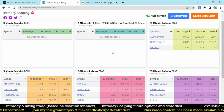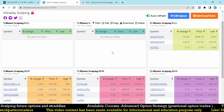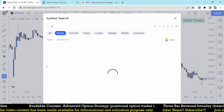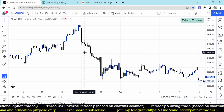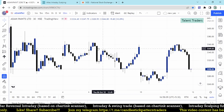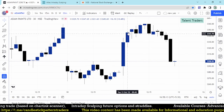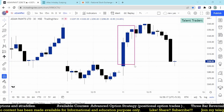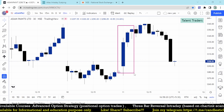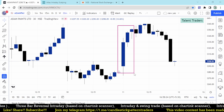So here on the 30 minute chart, the market was positive. So let's look at Asian Paint. Asian Paint on the 30 minute chart. So let's see what Asian Paint did today. This is the scenario, where the first 3 consecutive higher highs with positive closes. Up to the first 3 candles, it was a very great move.